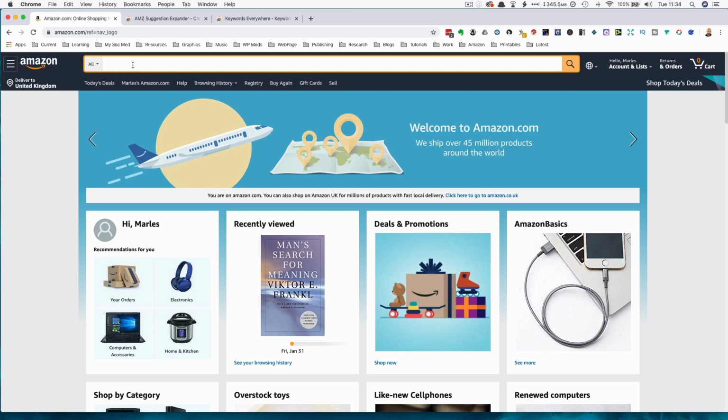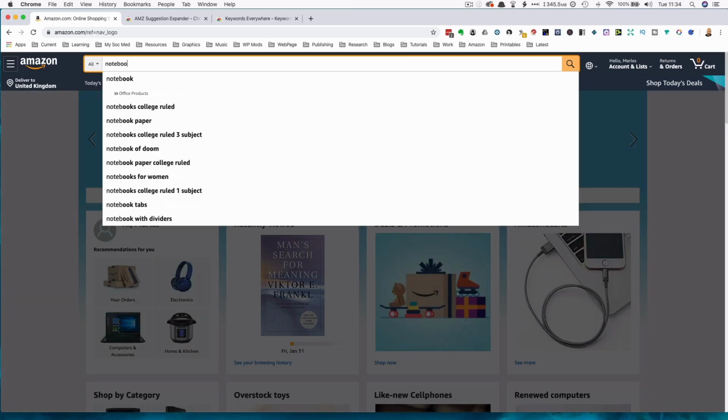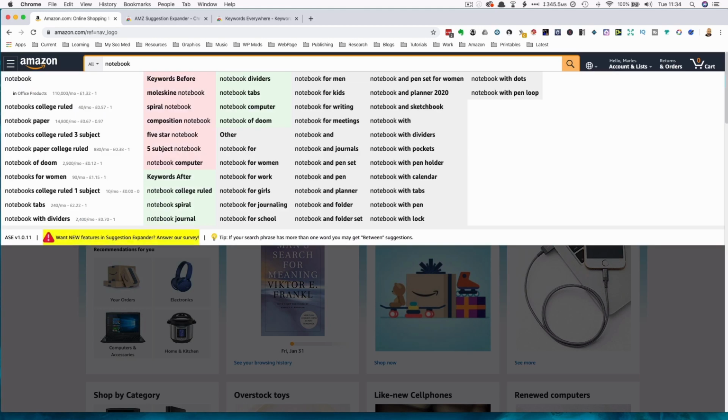So for instance, say we go to Amazon and I put in notebook in the search. You'll see that these are the standard search suggestions from Amazon that come up down here on the left. But with the AMZ Suggestion Expander, you get all these other suggestions for niches on the right hand side.